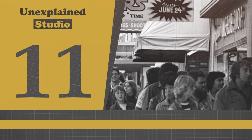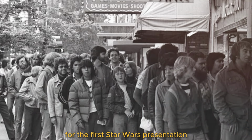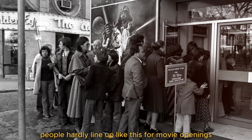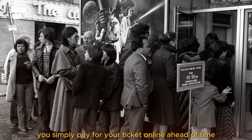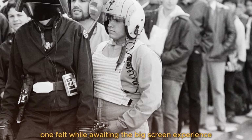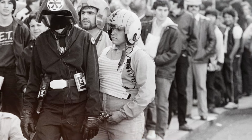Number 11. Waiting for the much-anticipated Star Wars screening. This famous picture catches the thrill of people lining up for the first Star Wars presentation. Imagine the buzz in the air as people excitedly awaited the advent of a new film universe. People hardly line up like this for movie openings these days. These days, you simply pay for your ticket online ahead of time and show up at the designated time. This picture reminds me of the great excitement one felt while awaiting the big screen experience. Is it not fascinating how our experience of events has evolved with technology?